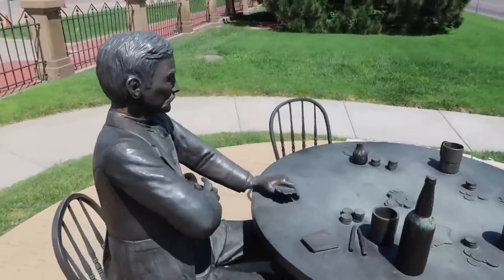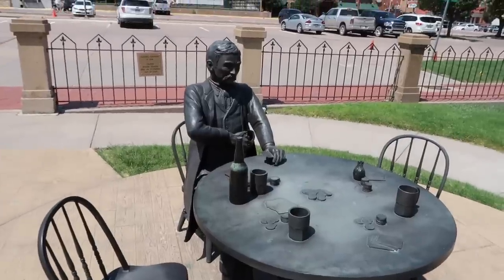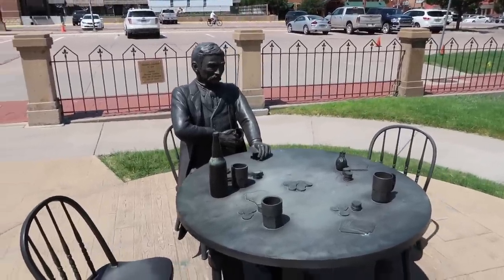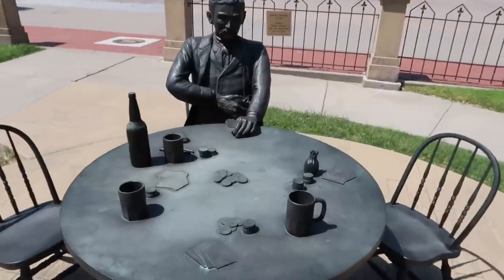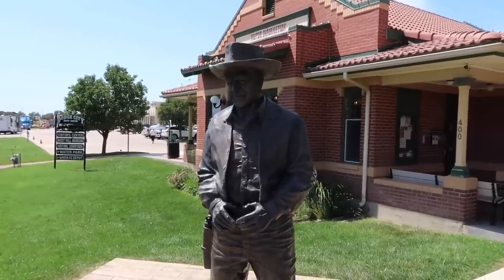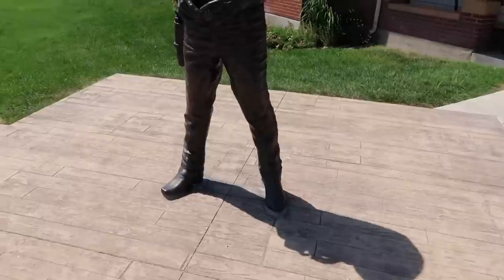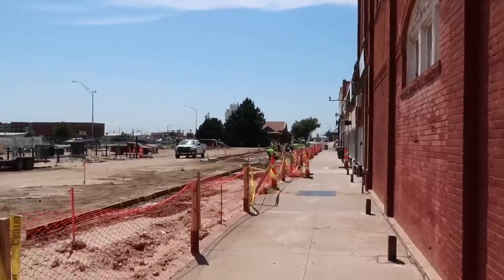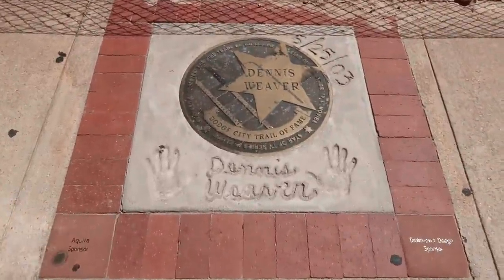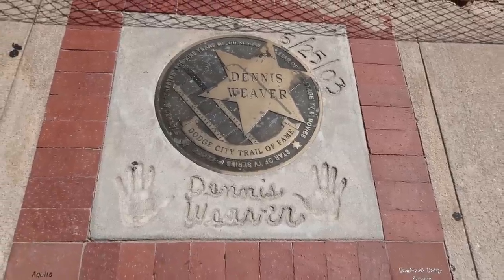So I'm playing a card game here. Now who could this be? Oh, it's Doc Holliday. I just read the signs. Doc Holliday here. Oh, he's reaching for something there. Looks like someone's been cheating. There's Marshall Dillon right there from the TV show, standing in front of the Visitor Information Center with his cowboy boots on. Quite a bit of construction going on over here, but part of the Walk of Fame they got back in 2003, Dennis Weaver put his handprints down here. He's part of the Trail of Fame.